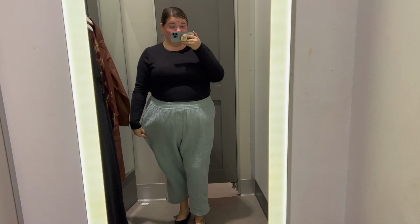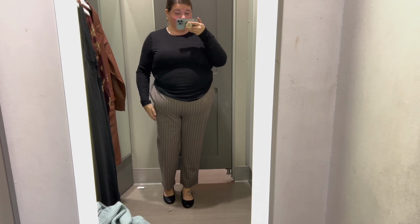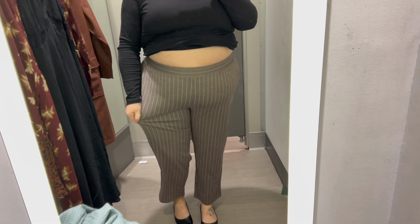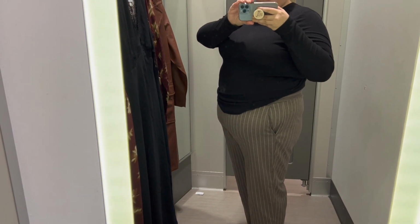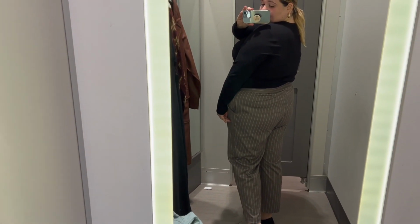Okay, friends, we are in the fitting room now. This is the outfit that I had on for the day, and I decided to do a voiceover because it was quite loud in the fitting room. So I just wanted to make sure that you guys could hear everything okay. But these pants, I do love that they have the elastic top, but they're just a little bit too tight for me. I think I might would need a 3X, but they only go up to an XXL in store. So that would be something I'd have to order online.